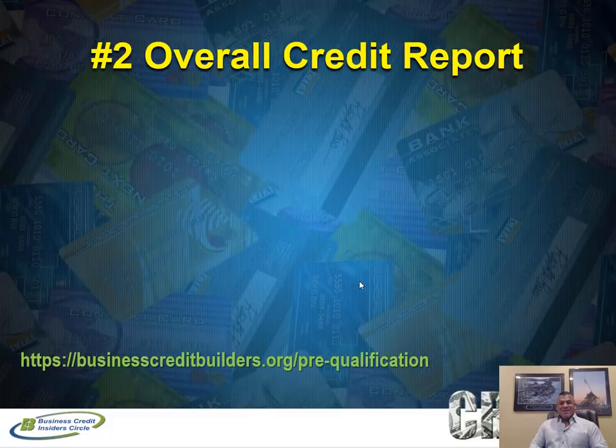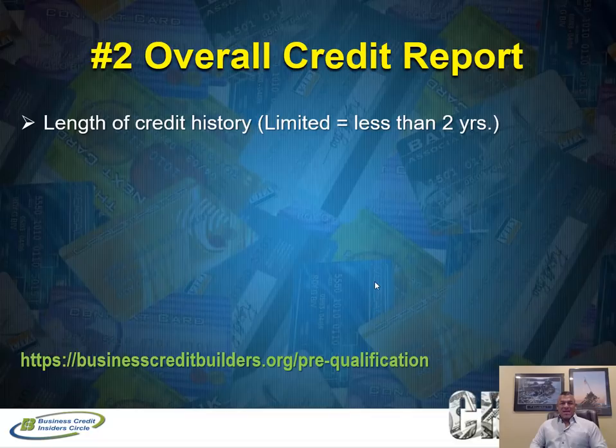The next thing they look at, the second most important factor for business credit card requirements, is the overall credit report. First is the length of credit history that you have. We have many people that come to us wanting business credit card funding. They have a 740 FICO score, and they say, I should be able to get tons of credit, but guess what? They only have a year's worth of credit history, or less than 2 years. That's a very limited history. There's just not enough history.